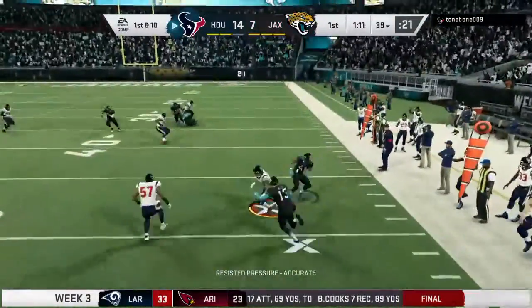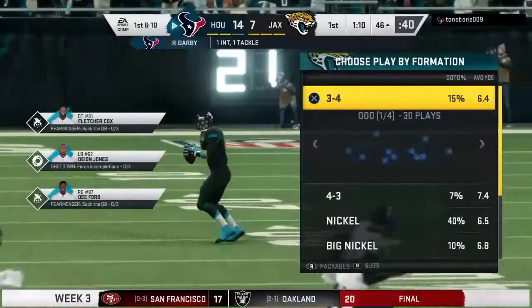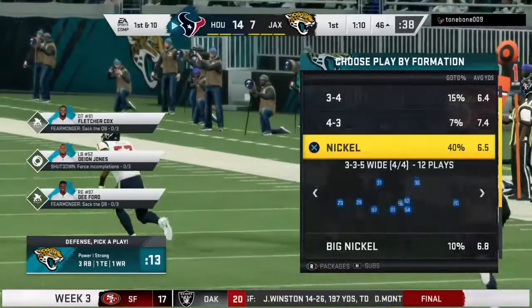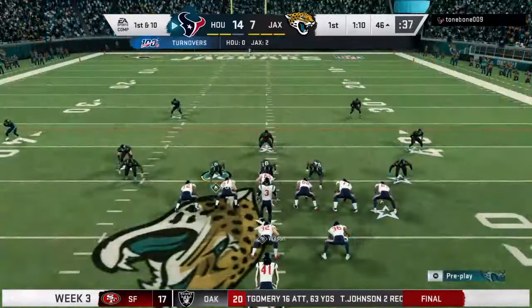Into heavy traffic, and it's intercepted. Picked off by Ronald Darby. And they take over. They'll set up shop at the 46-yard line. First quarter, and now he already has 2 interceptions.